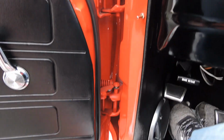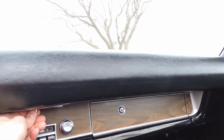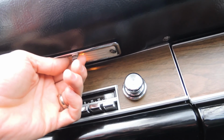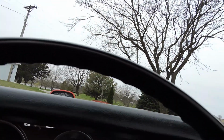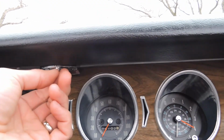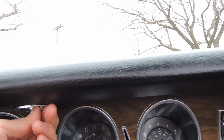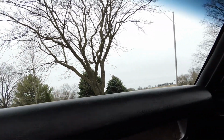Look at the paint quality here and the inner door jambs. I mean, they just did a gorgeous job on this car. Got your map light here, and that works. Almost unbelievable that it still works. Here's our factory power top switch. It's got a brand new black top.